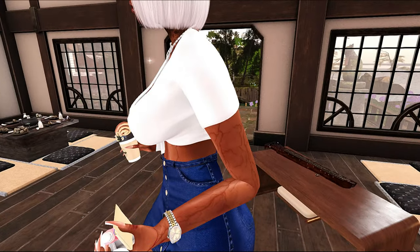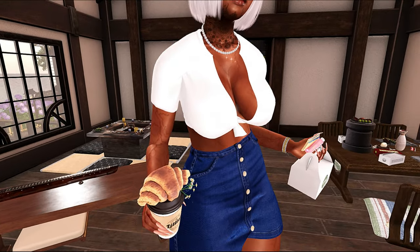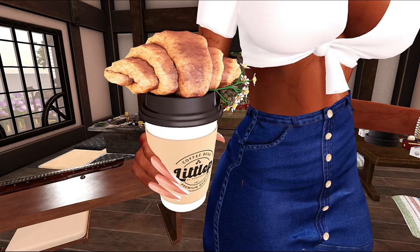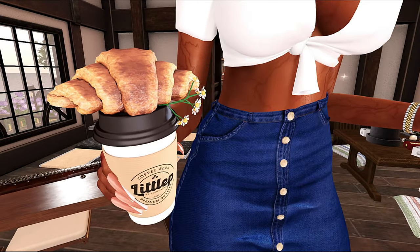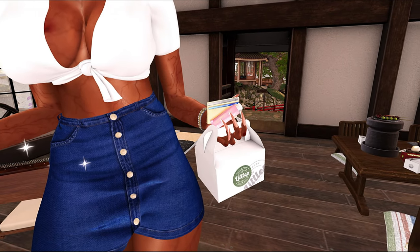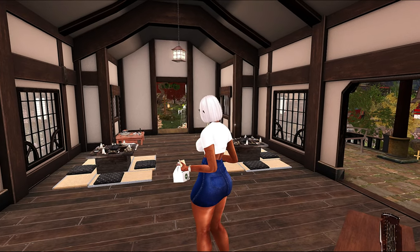So real quick, I want to show you guys my holdables. Outfit ain't hitting on nothing, so we ain't focusing on that. But look how cute my little croissant is. So I got my croissant with the little flowers, and then I have some cookies with my little lip gloss, and my wallet is super cute. So those are my holdables for today.